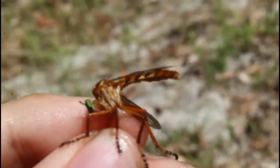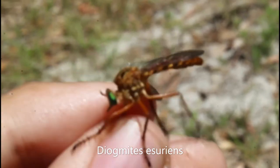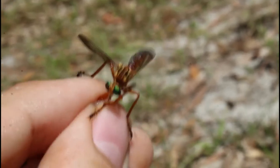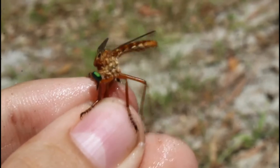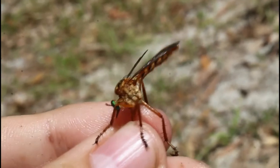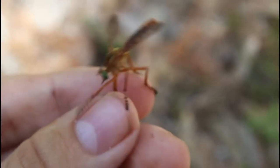This right here was my lifer, Diogmedes asurians. Now, Diogmedes could be a pretty tough genus to identify, but asurians is one of the more easily recognizable species in Florida, with those black dashes on the abdomen, the striking pattern on the thorax, those large green eyes, and the relatively slender and small appearance. A lot of our other Diogmedes species are much bulkier.